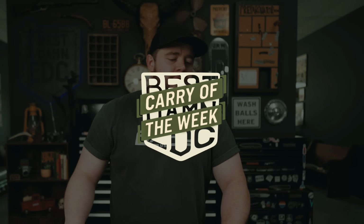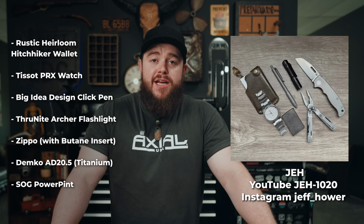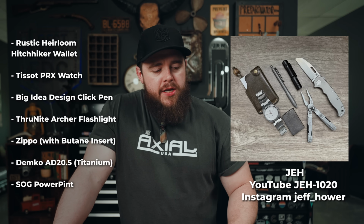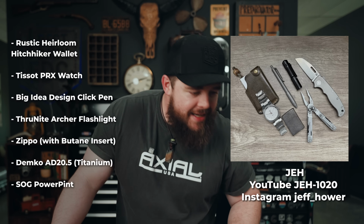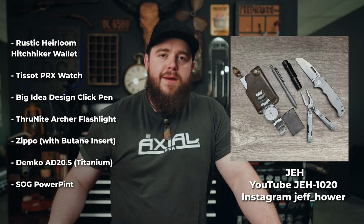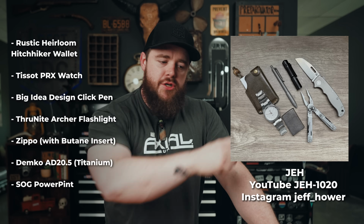The next segment is the community carry. Carry of the week. This one comes from JEH. You can find him on Instagram at Jeff_Hauer or on YouTube at JEH-1020. In this photo, we have a rustic heirloom hitchhiker wallet. It looks to be the green version, which kind of looks like ours, but it's not. It also has a bead on there that was made by my friend Grant McGinnis of McGinnis Made. So that was the collaboration that Joe did with him.